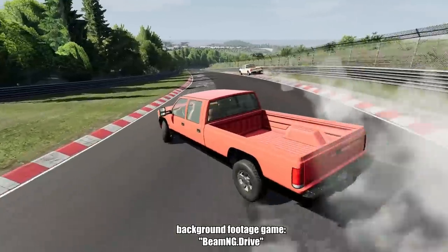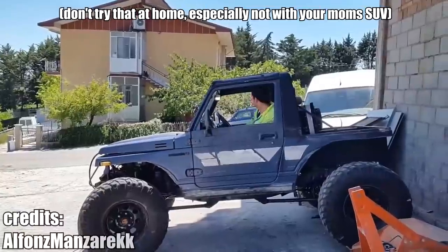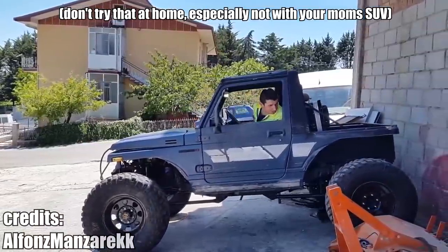When your wheels stick out of the front or rear of your car, you can basically drive up the wall. Obviously not like Spider-Man, but it's still a cool party trick.